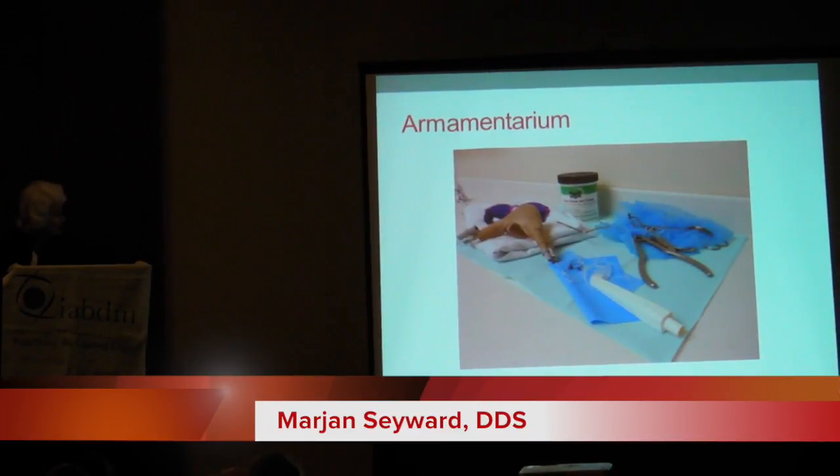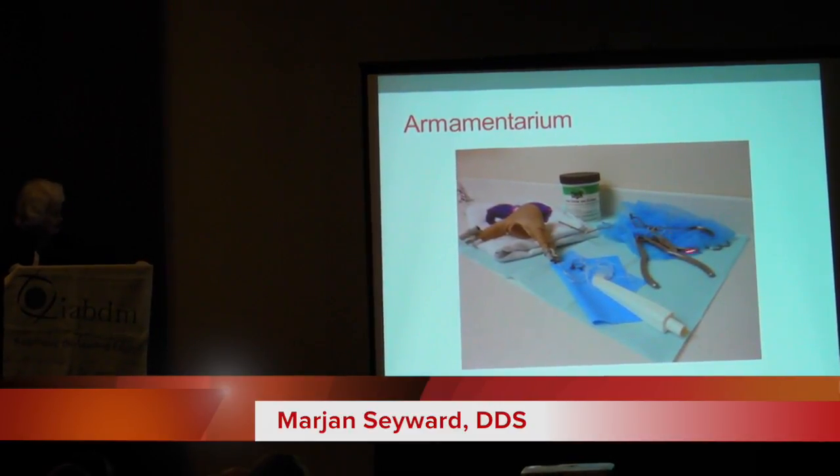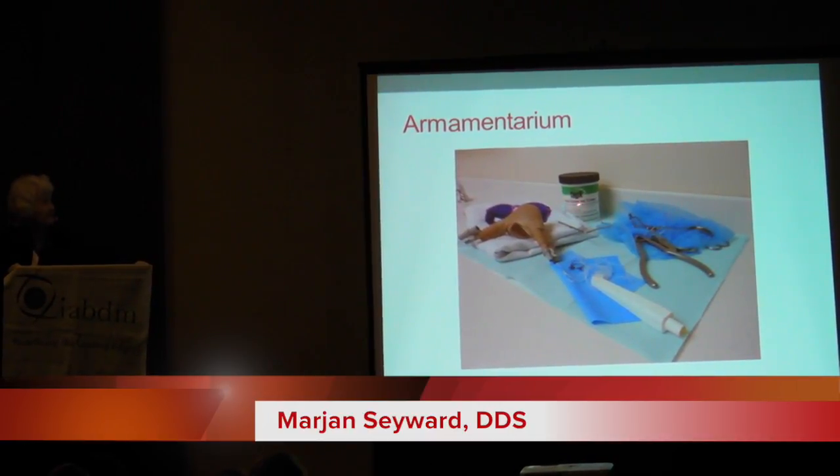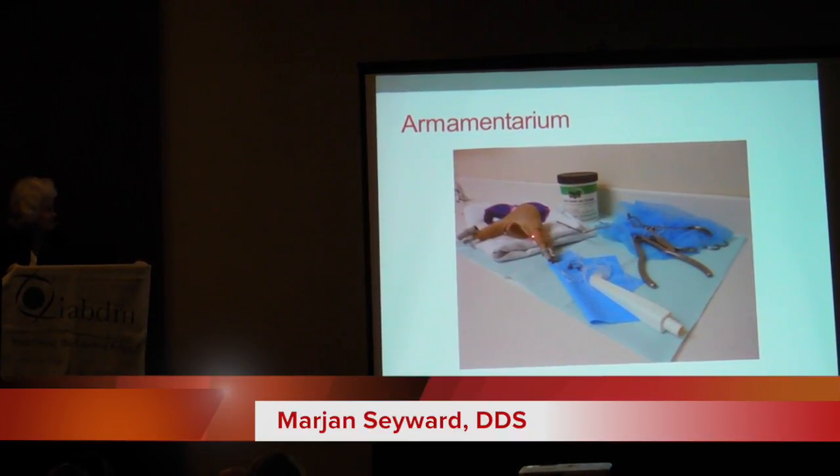Basic armamentarium. We use a hood, then the rubber dam stuff, HGX cream, nasal hood, protective glasses, protective drapes.